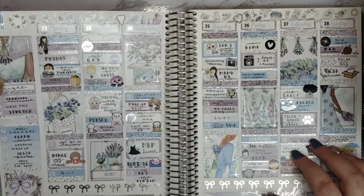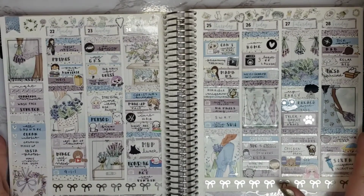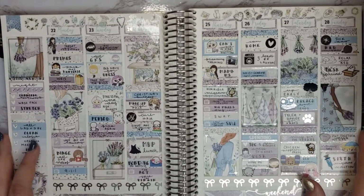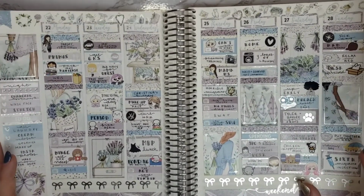I love lavender. I know I love lavender, but I think these are some of my favorite spreads, and I think that's why I like this so much.